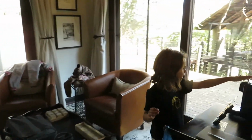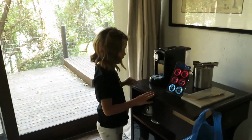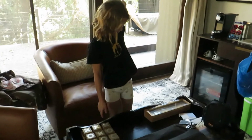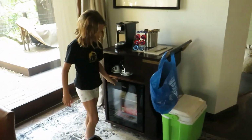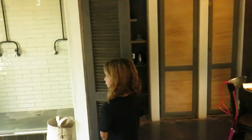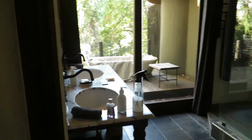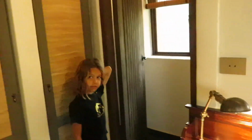our own coffee machine. Very cool. And here we have our little sitting room and some games. We have our little fridge here. And then over here we have one bathroom, but it has two showers and two sinks. And then over in this area we have the toilet.